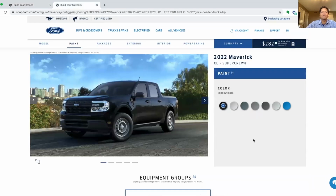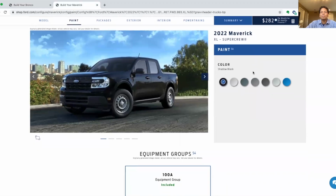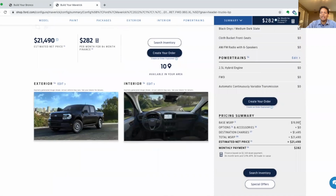Let's go to the Maverick. Now, this is the base. What we're looking at is the Base Maverick. It is still known as the XL Super Crew. The price, I'm going to go all the way to the bottom here just so you can see it, is $19,995. Destination charge roughly $1,500. So we are looking at a vehicle that's $21,500. So it is almost $10,000 less than the Bronco.